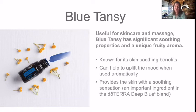I also put it directly on my skin. I have a little roller of it and then I roll it all over because I love it. It can be great for uplifting the mood. And you can combine it with other oils like clary sage, geranium, lavender, spearmint, or ylang ylang. You can also diffuse it. When applied topically, it gives a soothing sensation.